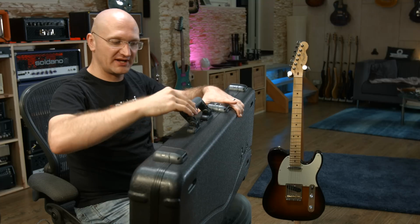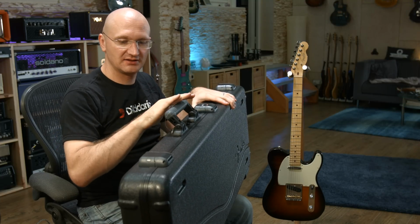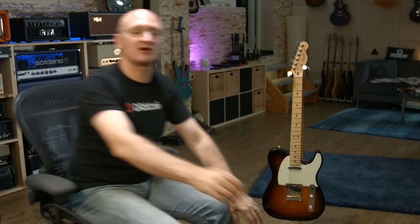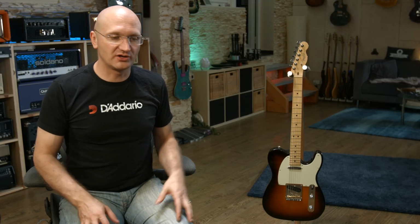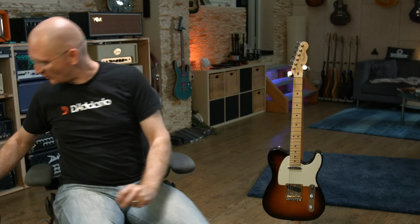Handle is nice and rubbery. Both guitars come with a case like this, and that makes you feel good. Imagine you spend $1,600 and you're unboxing your brand new 1,600 euro guitar out of a piece of cardboard. That's a no-go. Fender understands that. So that's cool right away.